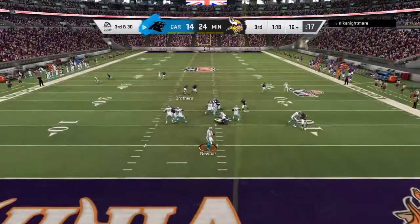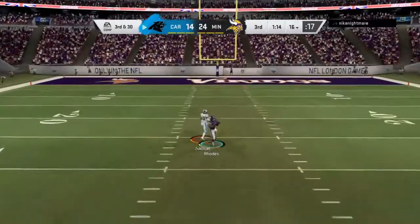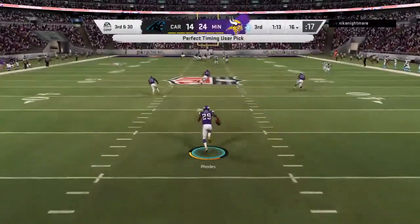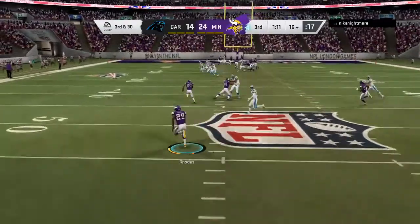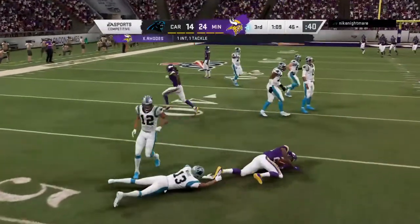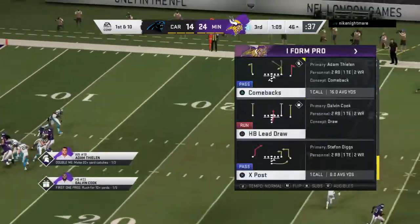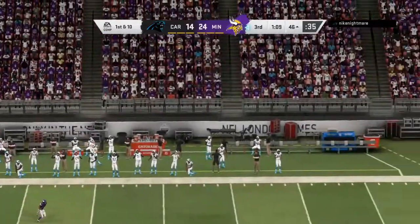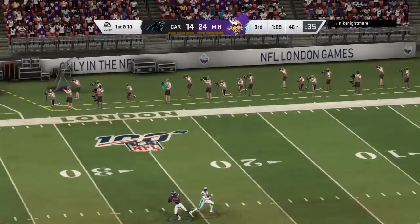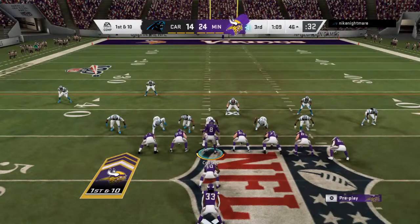Out of the gun, Newton. Taking a shot for Samuel. And for the 4th time tonight, it's an interception. Xavier Rhodes with a pick. And he'll take it across midfield to the 46-yard line. Well, it's 3rd and long, and you've got a few different ways to play it offensively. But this is not the type of offense that's going to wave the white flag. They're going to keep chucking it. And this time, it results in an interception.